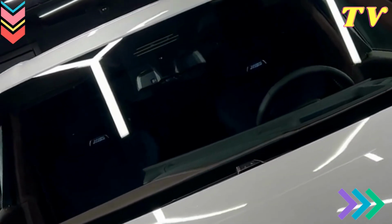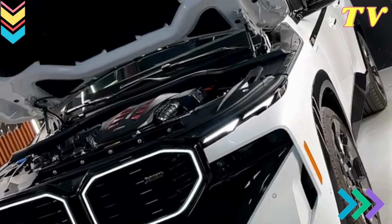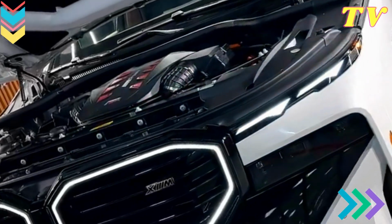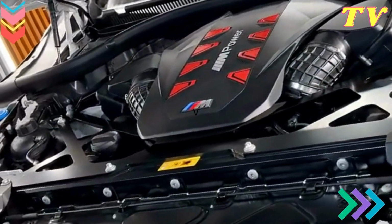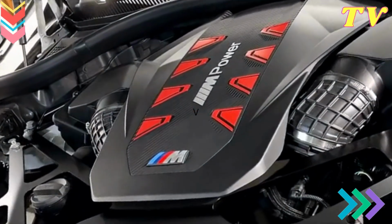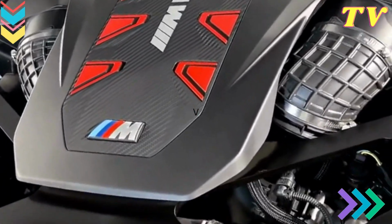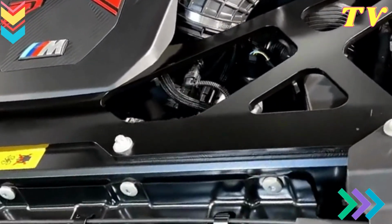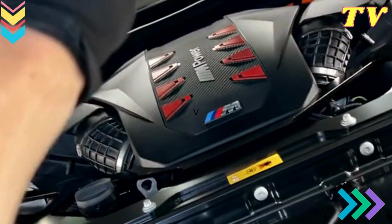Commitment to sustainability. BMW is committed to sustainability, and the 2024 XM reflects this dedication. As a plug-in hybrid, it allows for emissions-free driving in electric mode, making it an ideal choice for environmentally conscious consumers. The lithium-ion battery can be conveniently charged at home or at public charging stations, offering versatility and contributing to the reduction of the vehicle's overall carbon footprint.